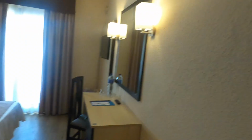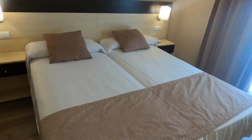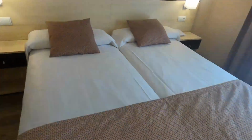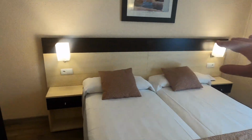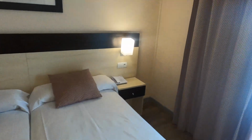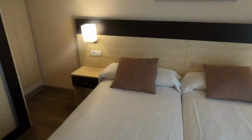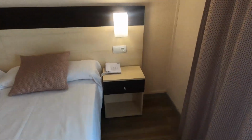Okay, so the bed is 2 singles pushed together, typical arrangement that you get. It looks nice and tidy, nice and clean, newish furniture. You can see the cleanliness of the wood at the back, the sort of pine effect. It looks quite good. You've got a plug socket on either side of the bed and a telephone on that side of the bed. You've also got a drawer on each side of the bed and a bedside table on each side of the bed.